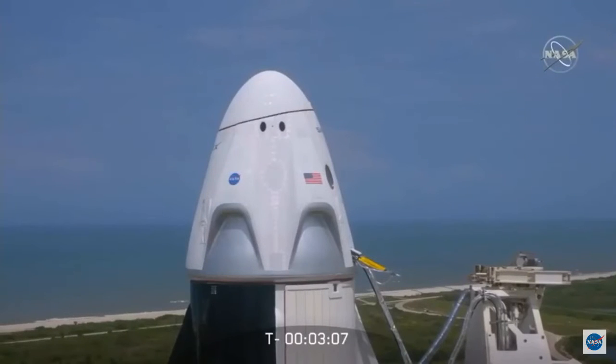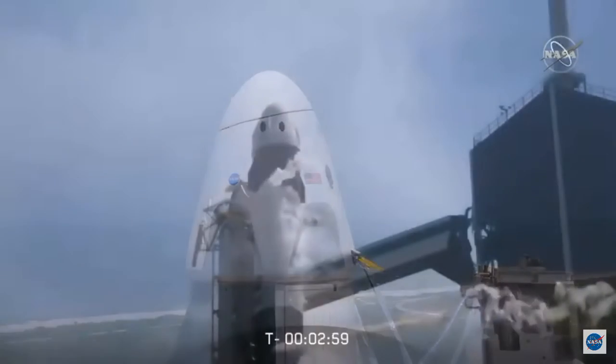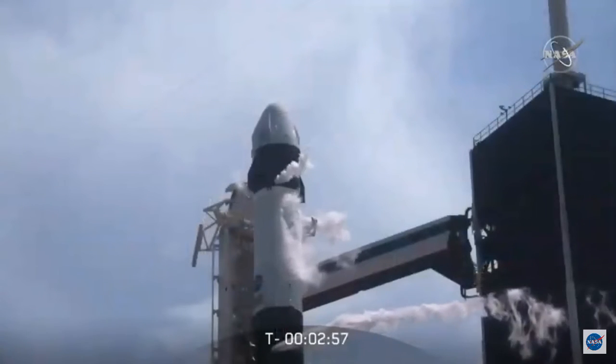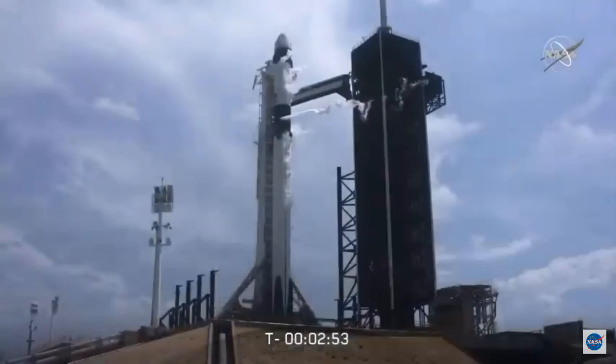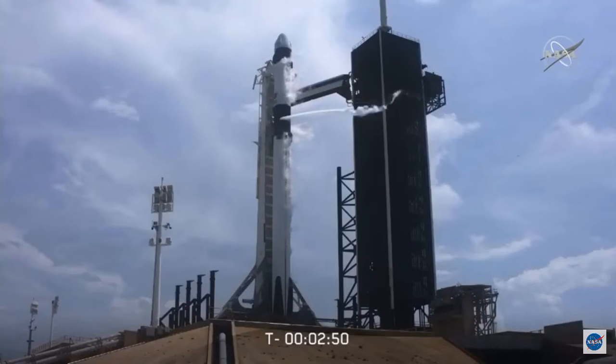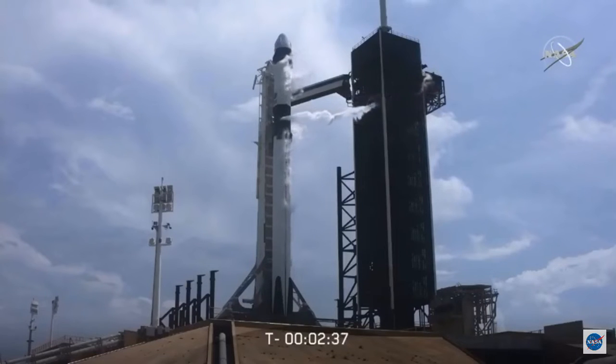MVAC igniter purges. Pogo bleed. Dragon has transitioned to terminal count and is on internal power. Stage 1, LOX load closed out. Okay, we're at T-minus 2 minutes, 42 seconds. Stage 1 LOX load is closed out. Stage 2 will continue to load for about another half a minute or so.